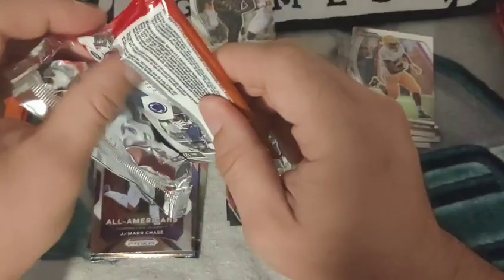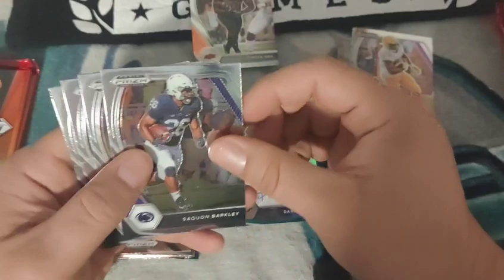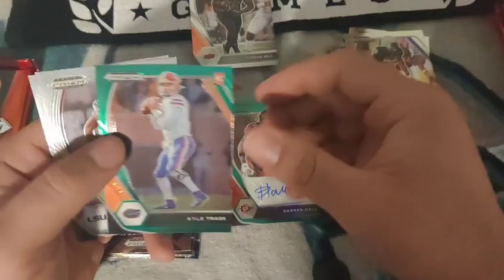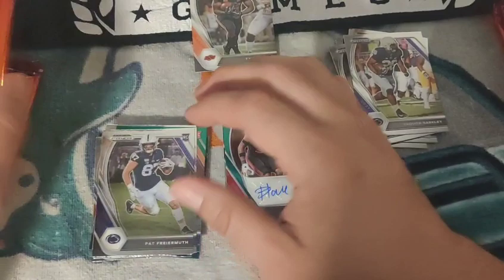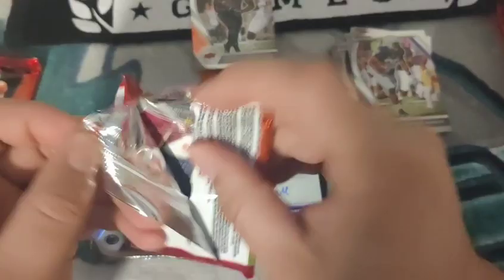Very excited. I forgot I had this product. I had it for a while. I was trying to save it. Travis Kelce and Kyle Trask rookie card green. Ja'Marr Chase base. Pat Freiermuth, I guess. I don't think he's even on the team. But that Ja'Marr Chase, man, that was a nice hit.